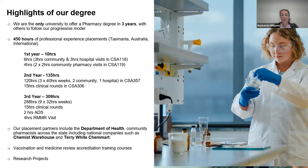They also do clinical rounds in one of the units, and that involves them going to the hospital, reading all of the patient notes, speaking to a patient and looking through drug charts and actually learning what a hospital pharmacist does. In third year, we go even further. So there's more of that type of placement. There's more hospital rounds. There is more community and hospital placements.